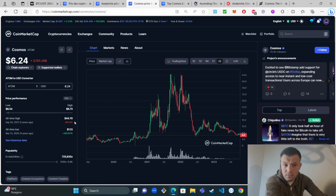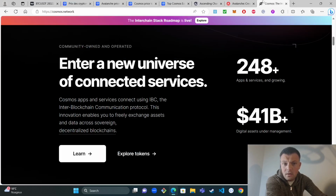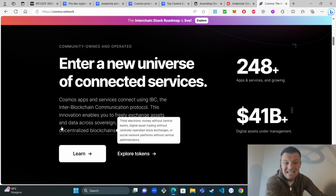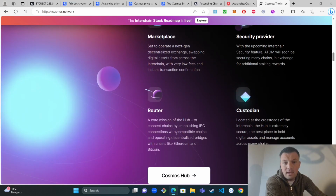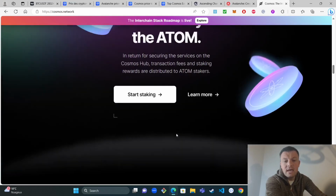Another one is Cosmos. Again, Cosmos, their apps and services connect using IBC, the Inter-Blockchain Communication Protocol. This innovation enables you to freely exchange assets and data across sovereign, decentralized blockchains. Okay, and again, you can check out their website.